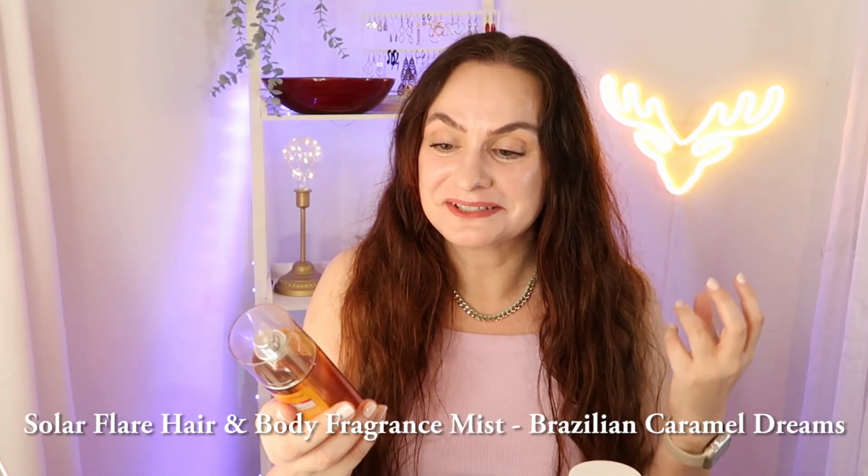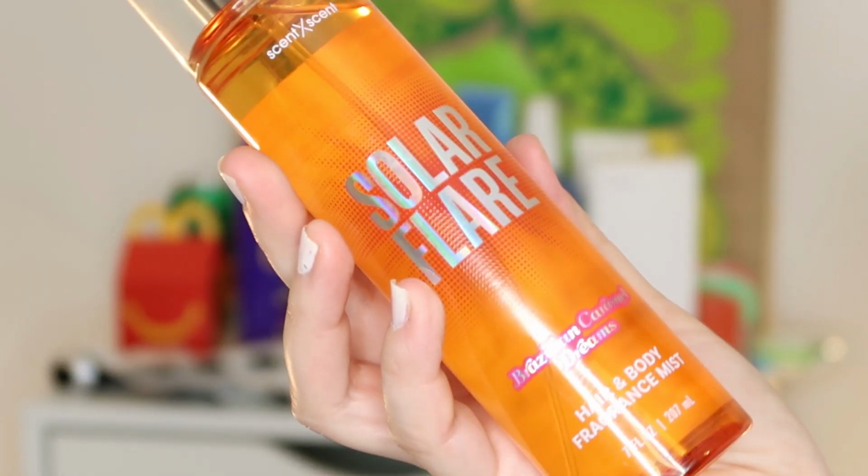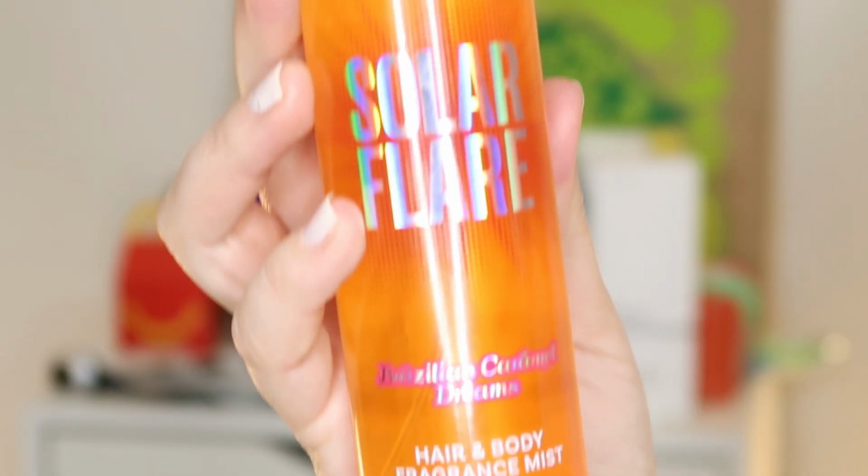It's the Solar Flare Brazilian Caramel Dreams. This is a dupe for Brazilian Crush number 62 from Sol de Janeiro. You know I love dupes, and anytime I find one for a product that I absolutely love, this is a summer fragrance if there ever was one. It is from Five Below, and it's $5, and it smells so glorious. It is such a beautiful pistachio, vanilla, all the beautiful scents that come from this product are in this one for just $5. The container is huge. It's 7 ounces, 207 ml.